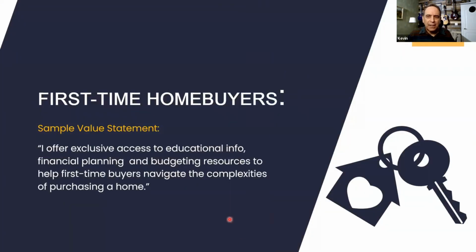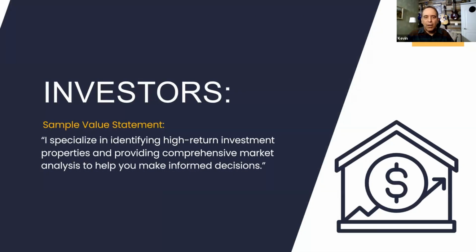First-time home buyers, right? Every other Saturday, I do a first-time home buyers class that leads them through the entire process. A sample value statement for first-time home buyers, if you do 40-50% first-time home buyers, that's a pretty good chunk of your business: I offer exclusive access to educational info, financial planning, and budgeting resources to help first-time buyers navigate the complexities of purchasing a home. So you're going to help them plan everything. You're going to help them budget, maybe give them a first-time movers budget, stuff like that. You specialize in that. So when you have first-time buyers, you'll have that.